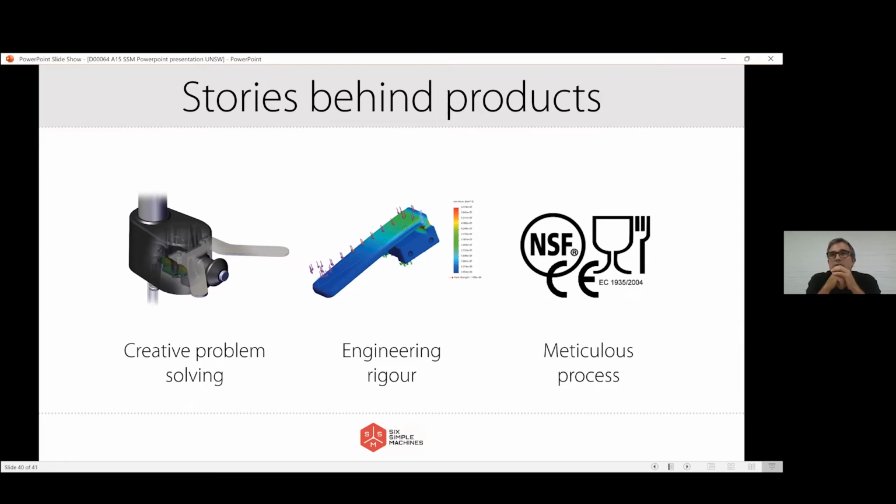Meticulous process, that's the other thing. We don't cut corners. If there's a standard to apply, or compliance rules that we need to apply to, we get into that at the early stage of design. It's very easy to go through something, get it on the market, know you're not really doing the right thing, but sell them and no one really knows until there's a problem.